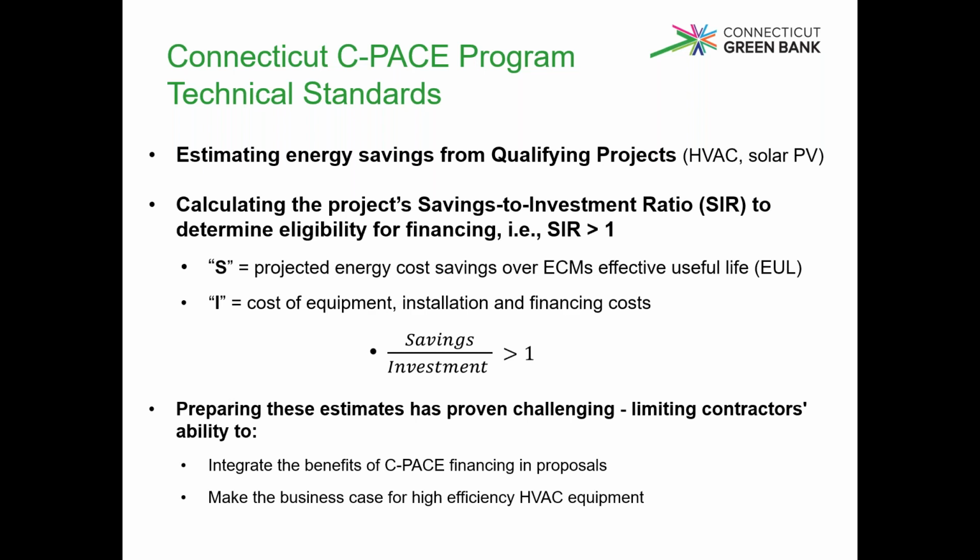And in short, that's what we're seeking to do with the EPIC tool, is to allow contractors with relatively few or minimal data inputs to integrate the estimated savings into their proposals, and as I noted earlier, help to make the business case for a building owner to invest in high efficiency. As you know, high efficiency equipment comes with a price premium, and that in the mind of the building owner needs to be a justified cost relative to their view of the return on investment.